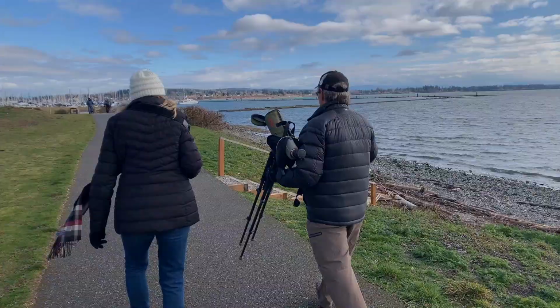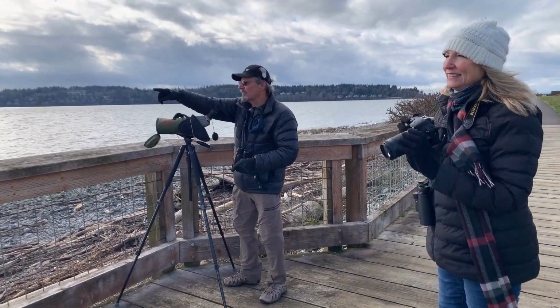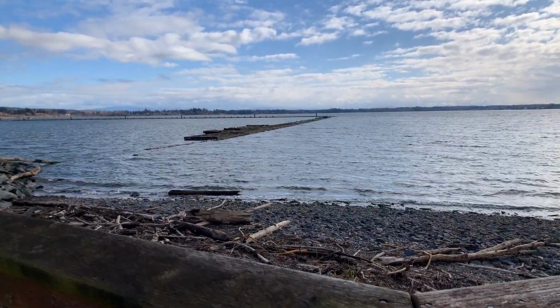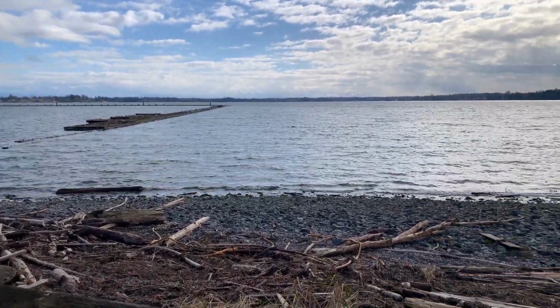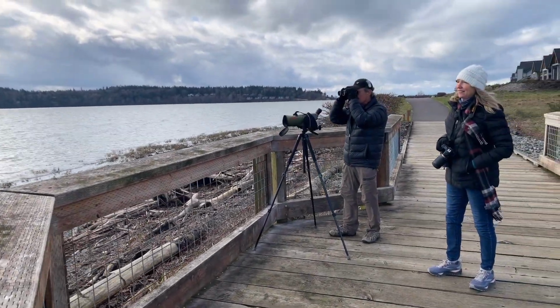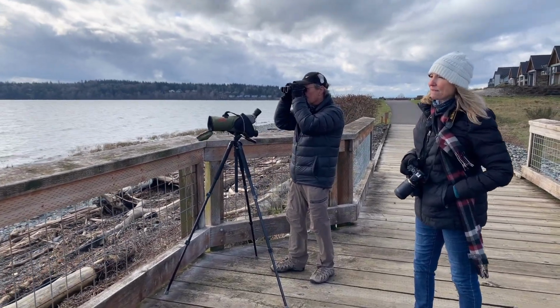Oh, I hear a kingfisher. Oh, there goes the kingfisher across the water. Is it not? Well, I heard it. See if it is. No, it's not. It landed. Huh. I thought I heard the kingfisher rattle too. Well, wait, no, I'm hearing black turnstones. That's what we're hearing. Yes. Now, where are they? So there's black turnstones here somewhere.